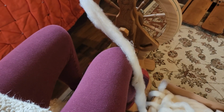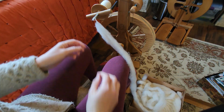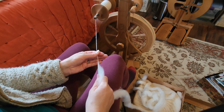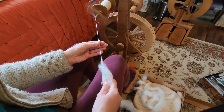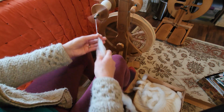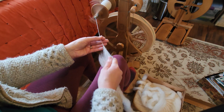I hope that makes sense. Anyway, that's what I'm talking about with the twist. And so it's just something to watch. It happens like if you get, sometimes I'll have my roving in balls. I don't do it as much as I used to, but sometimes I will have the roving in balls, and it's still going to be in there because a little bit of false twist is added to help keep some of the fibers together as they're coming off of the carding machine.